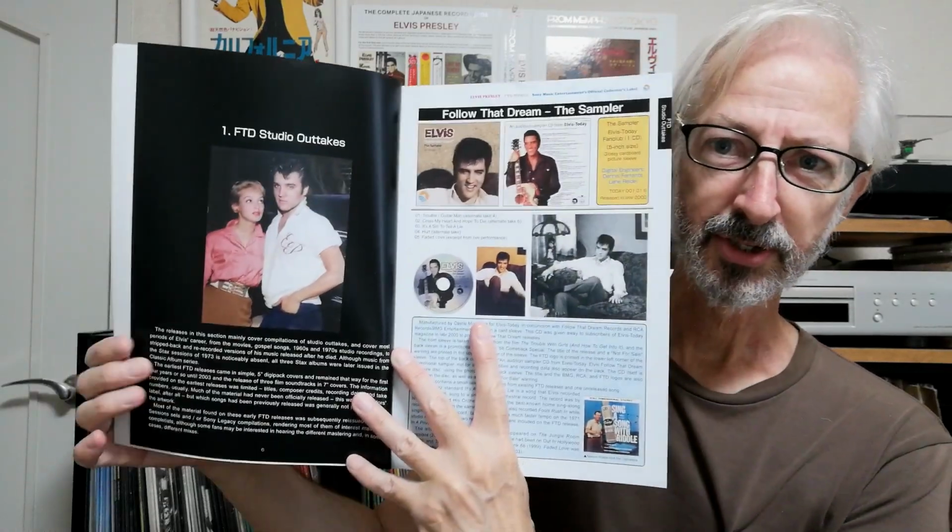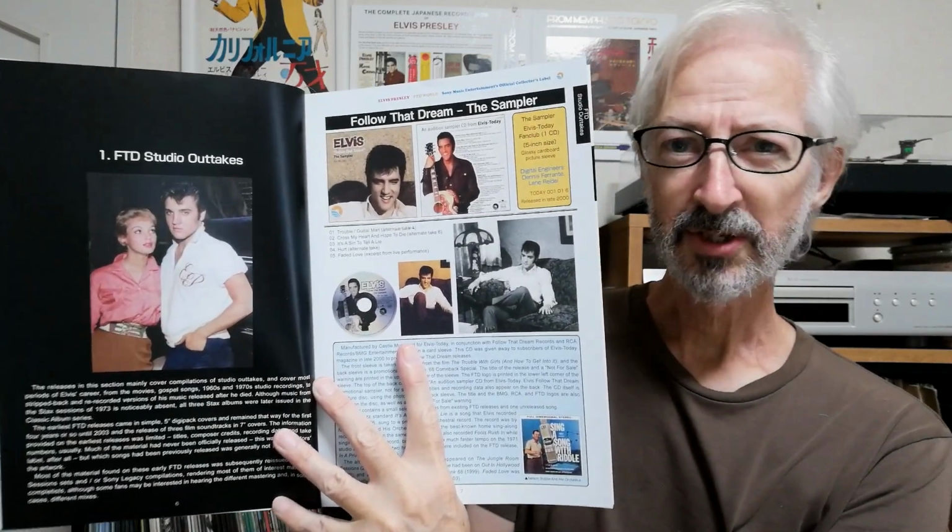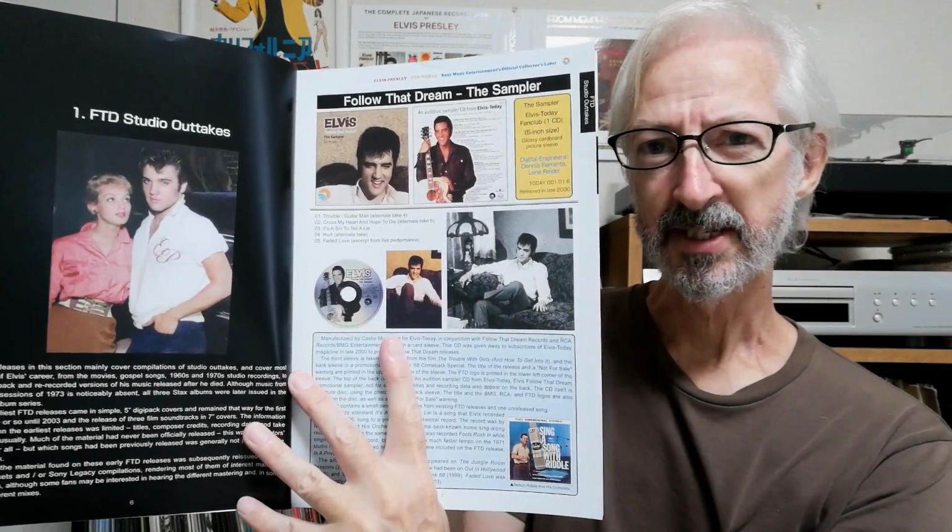Okay, so let's go back to the first section, which is the studio outtakes, and I'll show you an example of each one. So after some introductory blurb at the beginning of the book, you've also got your contents, obviously, and then each section has its own introductory page here with a few notes on each one. And we've started the book actually with a sampler, an FTD sampler. It wasn't the first release, but we put it there because it's sort of a bit of a stray dog.